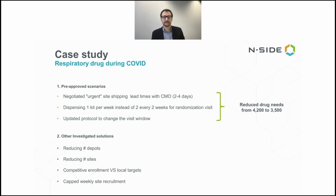But we had other ideas that we brought that were a bit more controversial, like reducing the number of countries and depots, reducing the number of sites, which would slow down the recruitment, of course. Maybe instead of having a competitive enrollment like it was the case today, asked them to have local targets. And let me explain that very quickly.